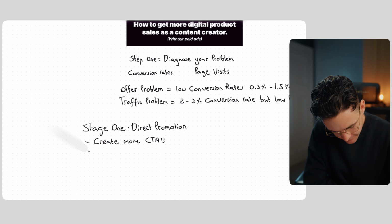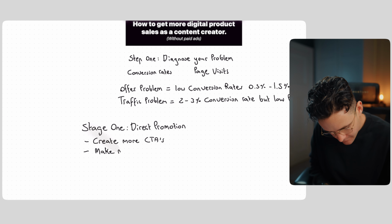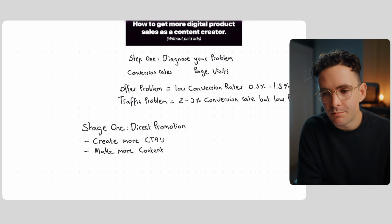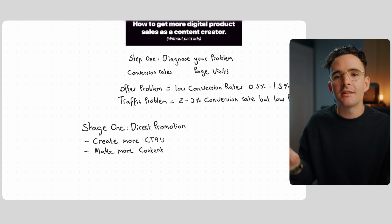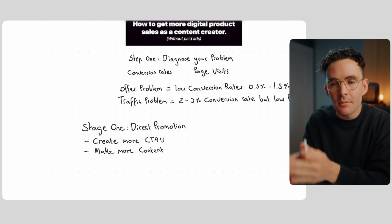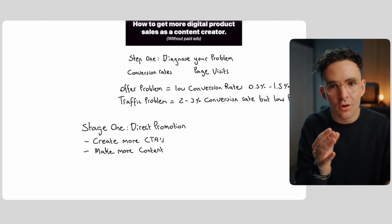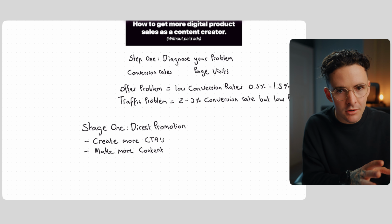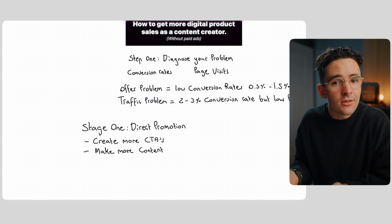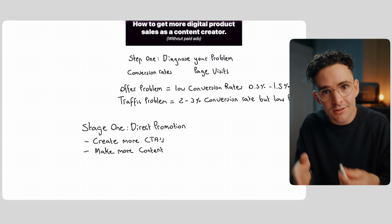The second one is, again, really obvious, but just make more content. I know this is like, no shit, dude, but I mean for the underlying effect of having more in-between moments where you can promote a product. I think there's a big issue if you're only posting 4, 5, 6 times a week and not really posting on your stories and not doing long-form content. That doesn't really leave a lot of opportunity to promote a product directly, because people are going to get sick of it if you promote your products every single time you post.